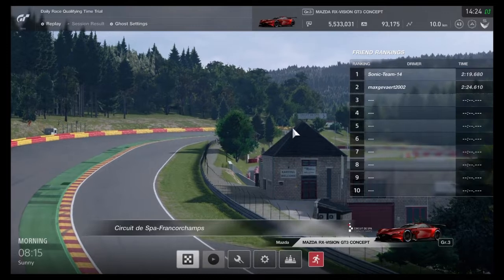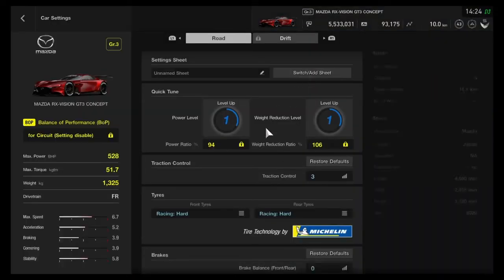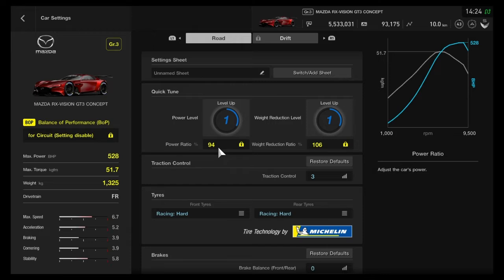And daily race means BOP setting. So we can take a look at what the BOP setting will be for this car. So, looks like it's nerfed a bit in terms of the power.